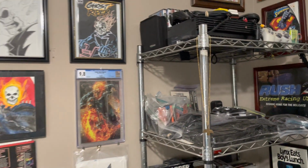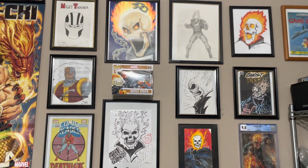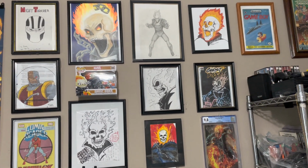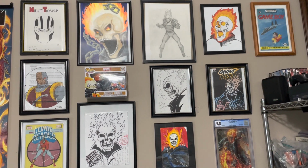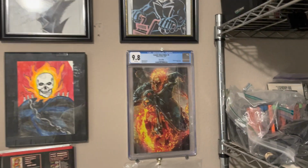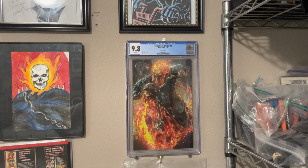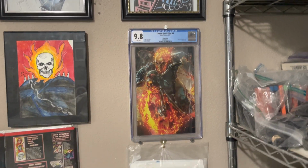Good stuff, right? Keep going. Over here is the very much Ghostwriter-centric wall part, with so many pieces of art that have been sent to me by the community. I'm not going to go through all of them or we'll be here for a while, but this is the only slab you're going to see here in the room. I'm not a slabber, but it was sent to me by Matt, the boy who had 7. Gorgeous, gorgeous cover there, I have to admit.